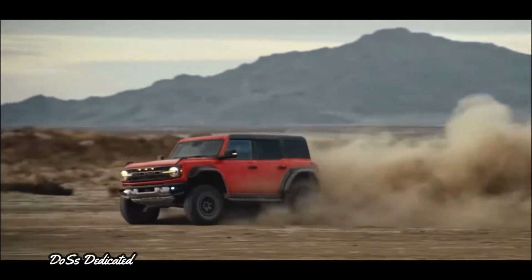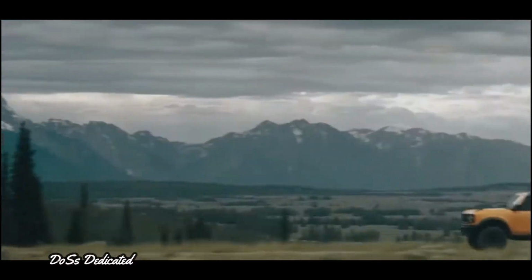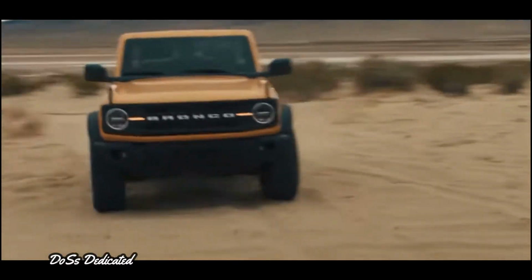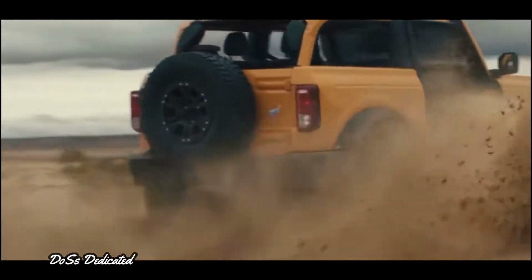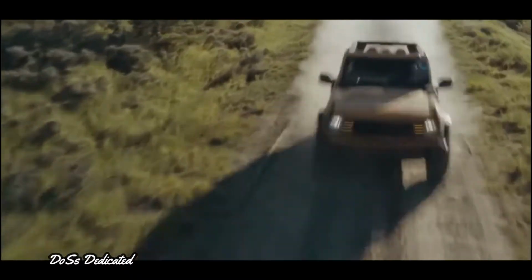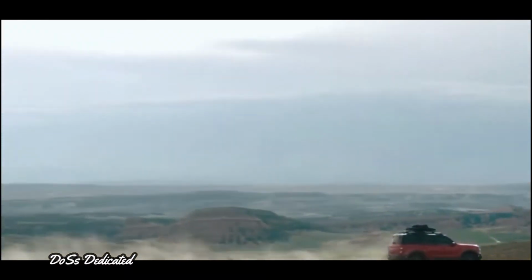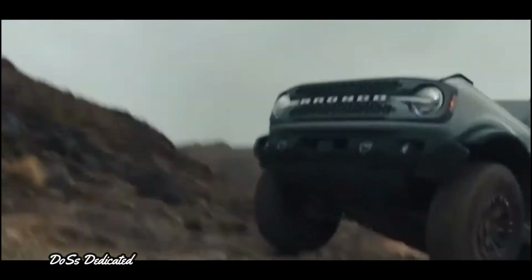Those are actually different fenders from the standard Bronco, but I don't understand why these off-roader vehicles have to have so much black. If this entire thing was body colored to this orange or white or whatever, like these giant plastic black fenders, come on, man, just paint that orange or whatever the color. If the whole thing was body colored, that would be awesome, and it would just look so much better. Anyway, let's get right back to the stats and everything about this Raptor.